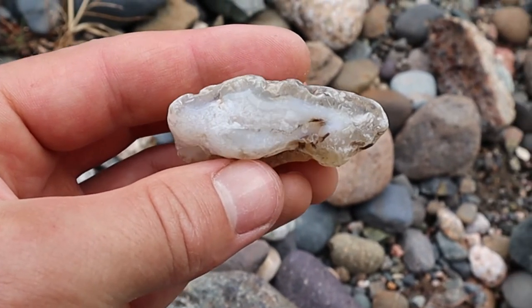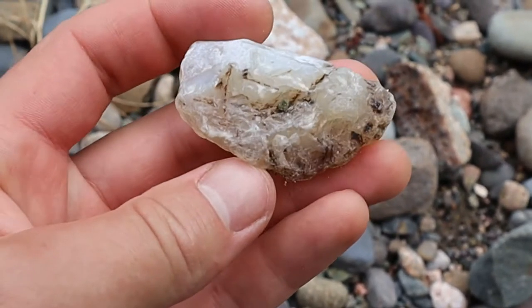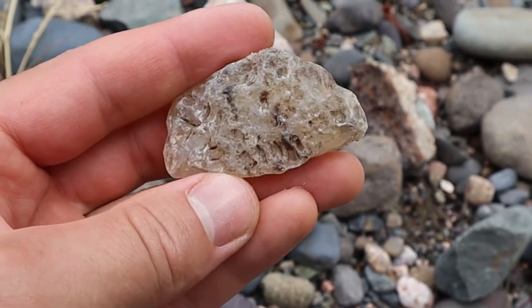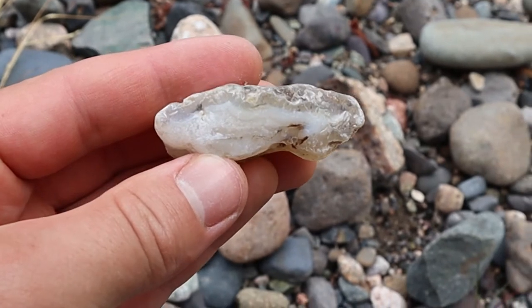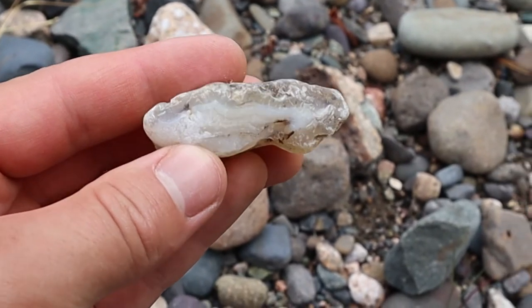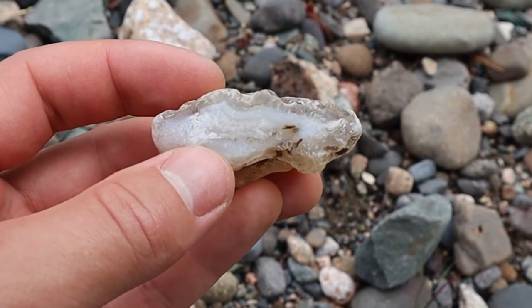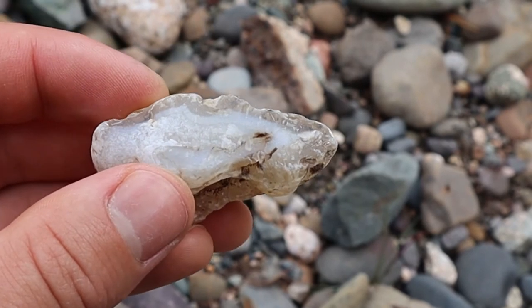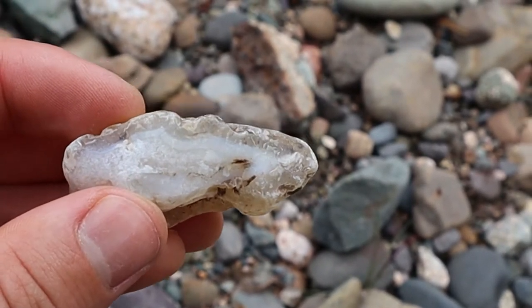Waterline's pretty cool too, but I don't know, fortification is just one of the classic shapes. But yeah, that white in there is the common opal, and then the clear is the agate, so it kind of bands in between opal and the agate. But that one might have some nice shadow banding if I polish that up. The bands are pretty close.